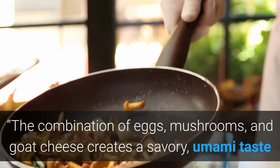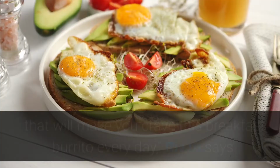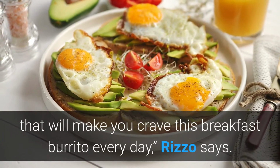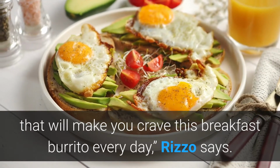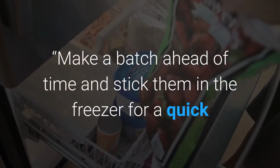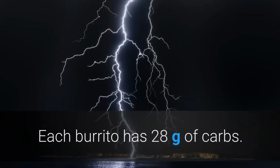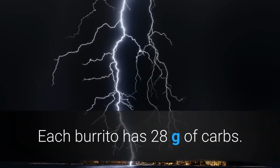The combination of eggs, mushrooms, and goat cheese creates a savory, umami taste that will make you crave this breakfast burrito every day, Rizzo says. The best part? Make a batch ahead of time and stick them in the freezer for a quick microwavable healthy breakfast on the go, she says. Each burrito has 28 grams of carbs.